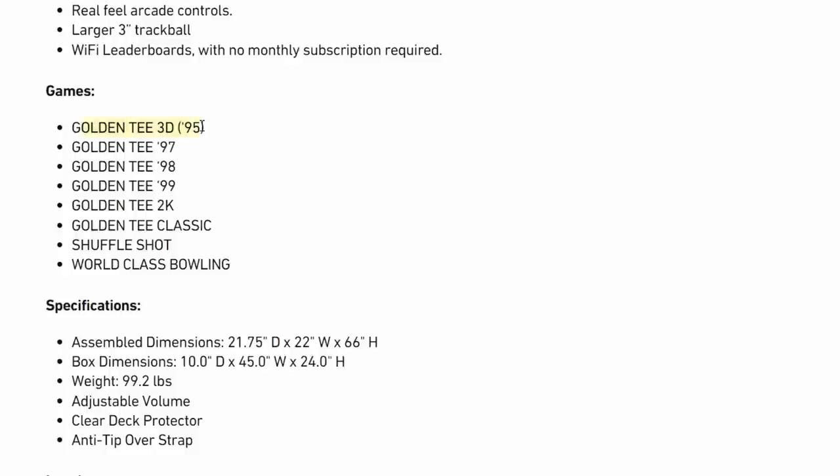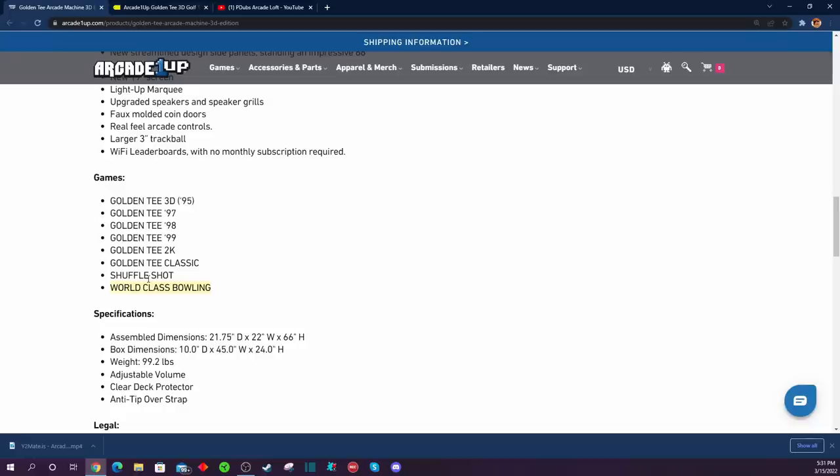You're getting Golden Tee 3D 95. It's important to remember, although it's a Golden Tee 3D cabinet, it's not the later edition of Golden Tee 3D. It is the older 95 edition, so don't expect an amazing game right here. You're going to get 97, 98, 99, 2K, Golden Tee Classic, and for some extra bonuses to change things up, we're going to get World Class Bowling and Shuffle Shot.